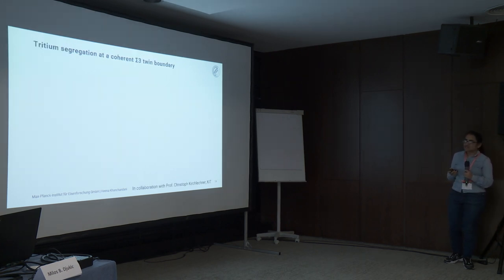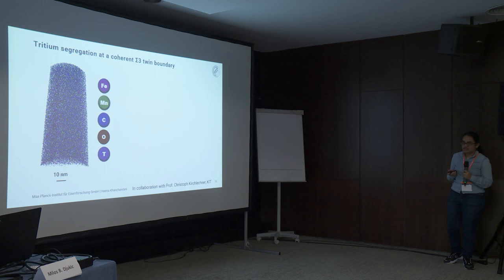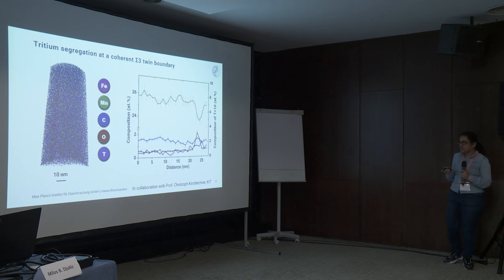Then we sent some samples for tritium charging to our collaborators at Karlsruhe Institute of Technology, and we analyzed a coherent sigma 3 twin boundary, which was found to be segregated with tritium and oxygen. And this manganese depletion at the boundary again drives both the segregation of oxygen and tritium at the boundary. This also shows the combined role of hydrogen and oxygen in the embrittlement of TWIP steels.